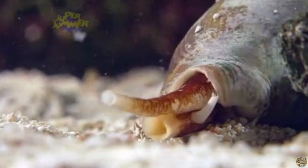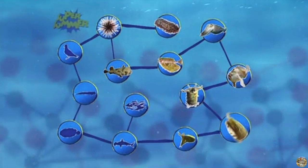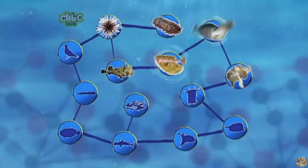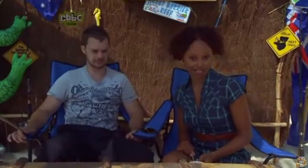And don't forget the cone shell and his smell power. So the cone shell and the ribbon eel are linked because they both have a great sense of smell. Wow, freaky or unique, you all right? Even my party tricks look lame compared to these guys. Told you so. Time to look back over our freaky friends so far.